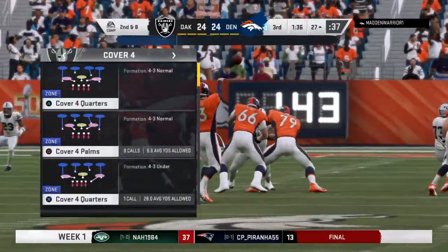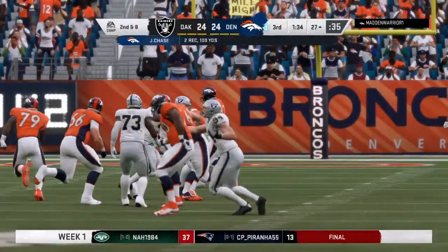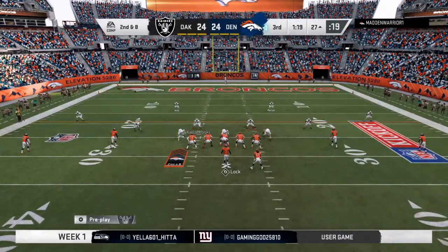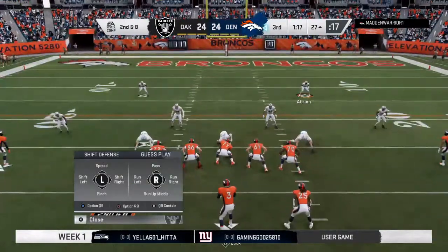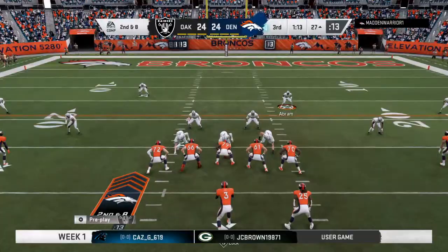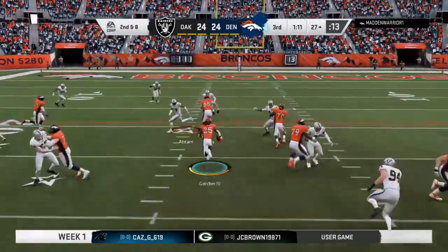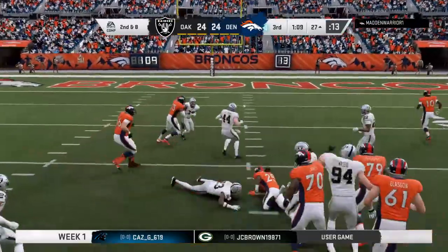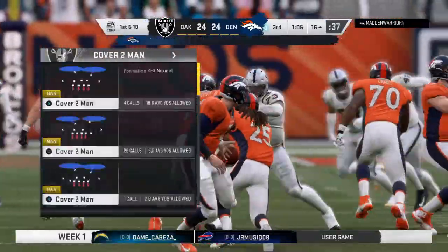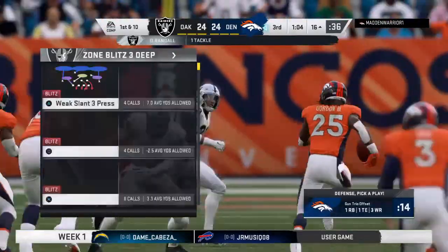It's 2nd and 8. One thing you're hoping for when you run drag routes, you're able to hit a receiver in stride, and he can pick up a lot of yardage after the catch. But in this situation, the defense was effective, able to stop him before he could get a good head of steam going. On the delayed handoff, this is Gordon. And inside the 20 before he's brought down. That one going for a gain of 11 and a Bronco first down.